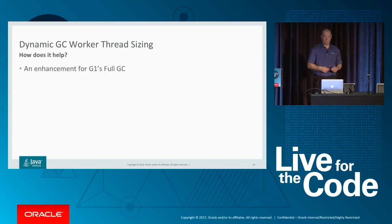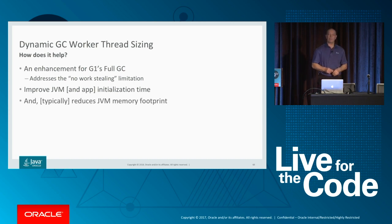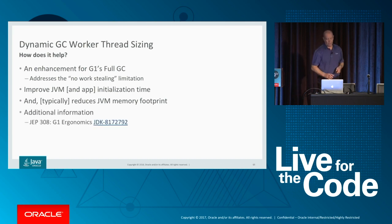All right, so how does this help? Well, it's an enhancement to G1's full GC. It addresses this no work stealing limitation. It improves the JVM and the app's initialization time. And it typically reduces the JVM footprint because you don't have as many of these GC threads sitting around that are, in essence, not helping you. They're reducing memory footprint.